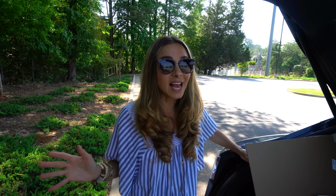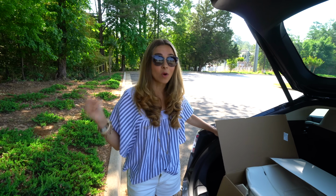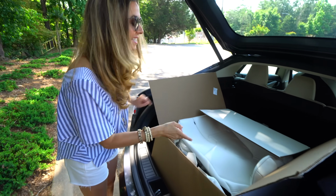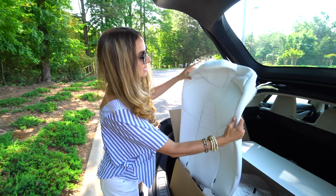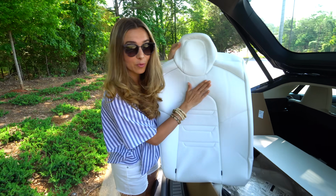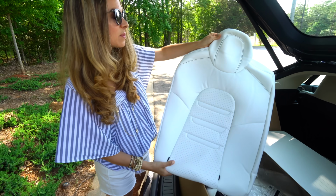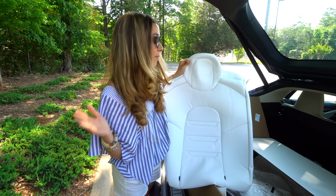While we're super excited to get our 3, it's kind of bittersweet because we're gonna go pick it up and then drop it off right away to get white seats, yes, white seats, installed. These are the Sportline white seats. They're also the vegan material and they're very premium and they're perforated. They have this awesome gray stitching, and Sportline has pretty much any color seat that you want you can get put into your car.